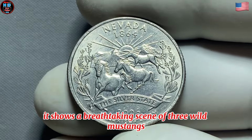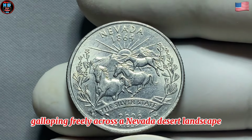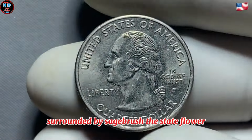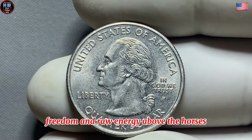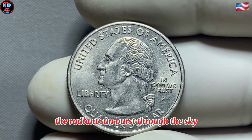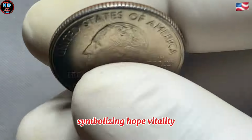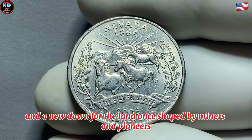It shows a breathtaking scene of 3 wild Mustangs galloping freely across a Nevada desert landscape, surrounded by sagebrush, the state flower. The image radiates motion, freedom, and raw energy. Above the horses, the radiant sun bursts through the sky, symbolizing hope, vitality, and a new dawn for the land once shaped by miners and pioneers.